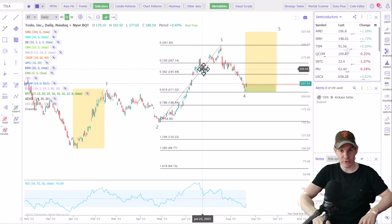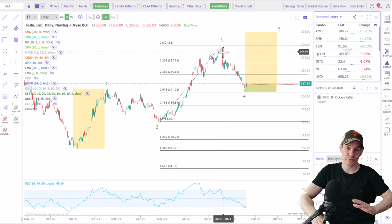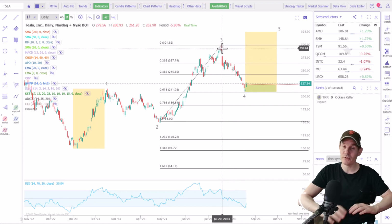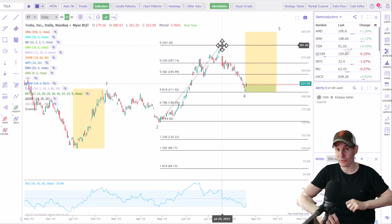So the first thing we notice is that the stock has had a really rough few weeks. You can see it's dropped from about 300 down to 210, 211-ish. So that is quite a move. And a lot of people now are running for the hills. They're selling their stock. They don't want to take this anymore. But the question is, is that the right move, or should you possibly be buying at this level?